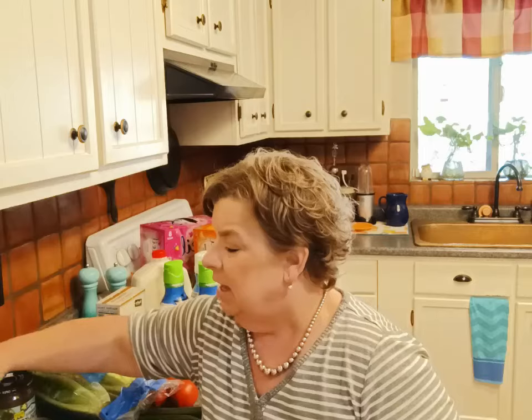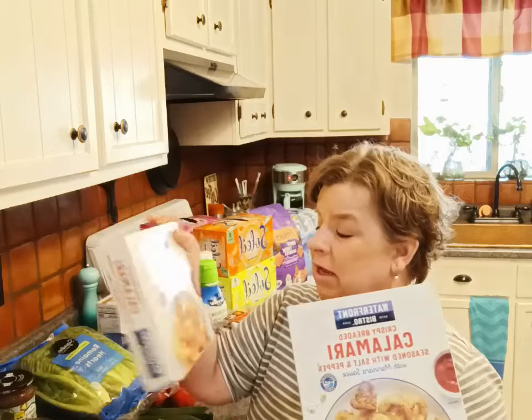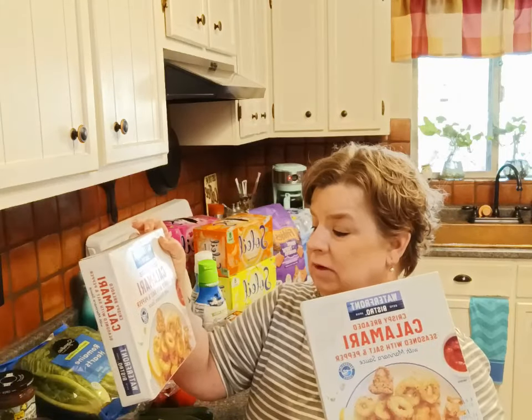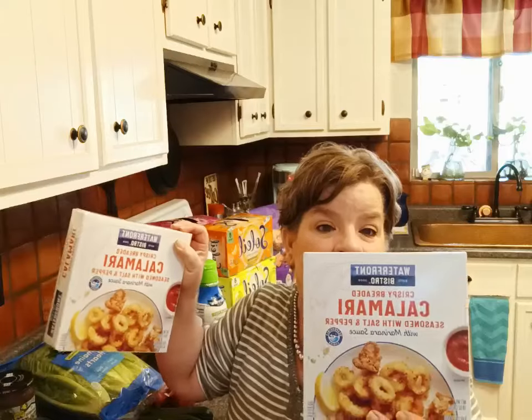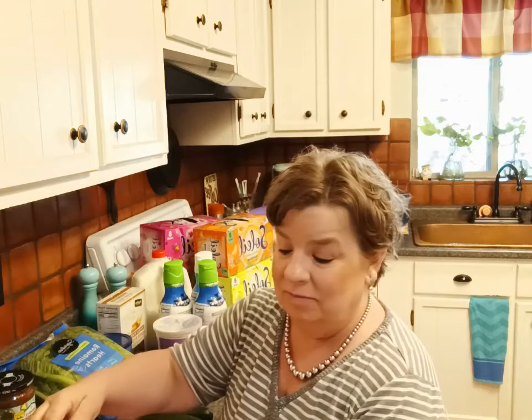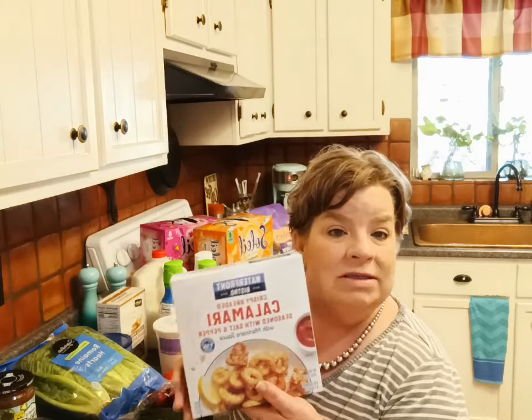Also today I got 2 of these 10-ounce packages of crispy breaded calamari. It has marinara sauce included in here. I may or may not use that. I might just keep that in the freezer for a day when I need just a little bit of marinara. But these are for an upcoming recipe. These are also quick and easy.